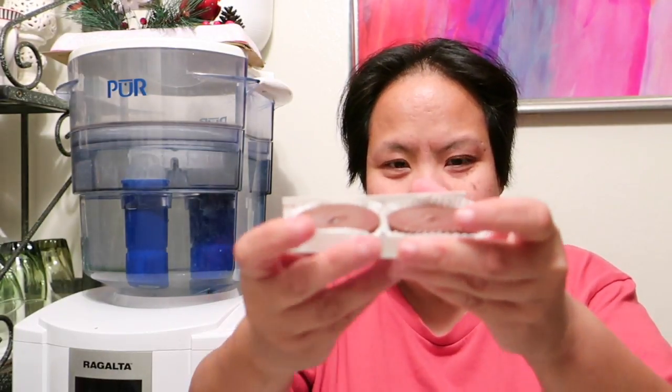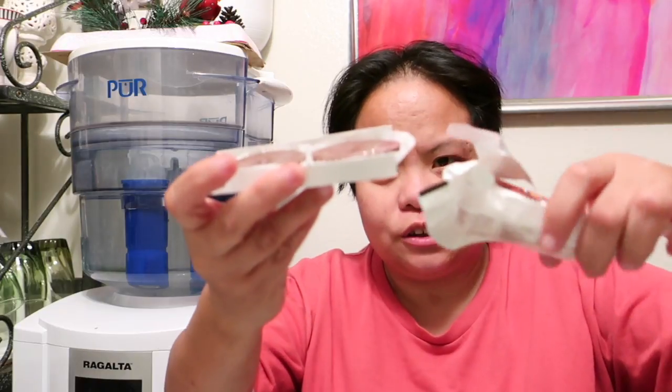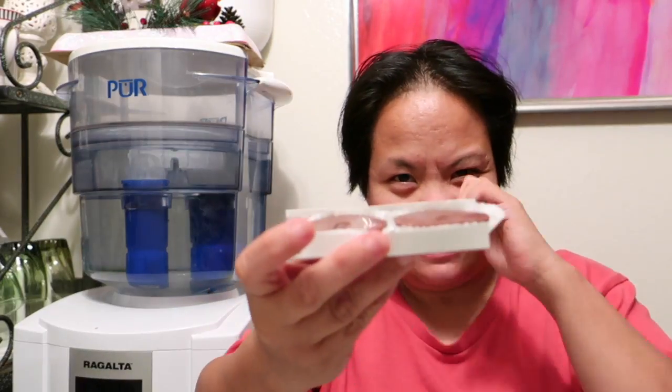So when I open the package, this is how it looks. Kind of hard. So it has this cardboard like this. How do you do this? So this is the plastic package. This is the cardboard. How to package it.